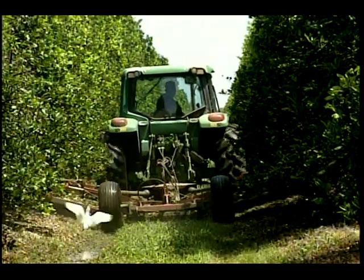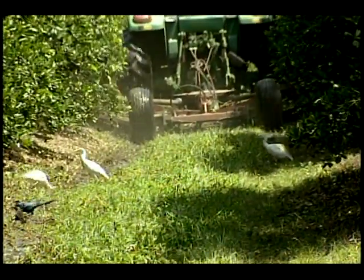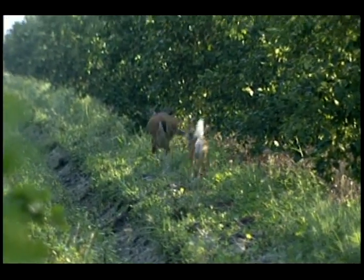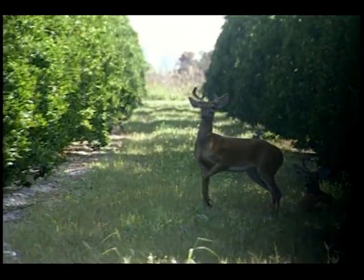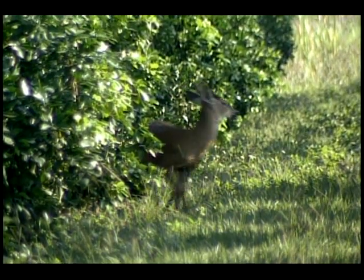What about wildlife? Do they utilize these different agricultural crops? Marty, you'll be surprised at how much wildlife utilizes not only citrus, but other commodities as well. You'll see does with their fawns a lot in the grove. You'll see bucks laying underneath the citrus trees getting shade. So not only do they use the groves for food, but they use it for habitat as well.